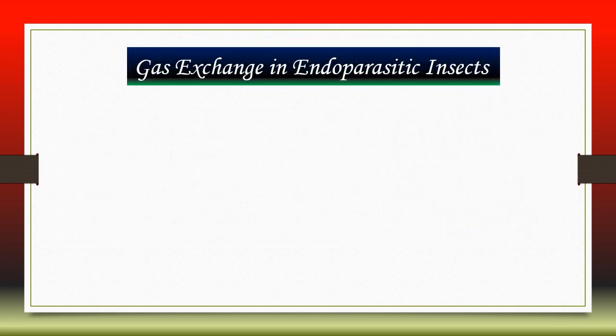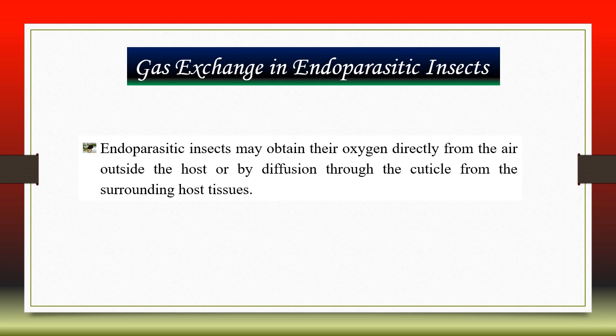Gas exchange in endoparasitic insects. Endoparasitic insects may obtain oxygen directly from the air outside the host or by diffusion through the cuticle from the surrounding host tissues. In many ichneumonid and braconid larvae belonging to order Hymenoptera, the tracheal system of the first instar is liquid-filled, and even when it becomes gas-filled, the spiracles remain closed until the last instar. Thus, these insects and the young larvae of most parasitic Diptera depend entirely on cutaneous diffusion.